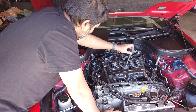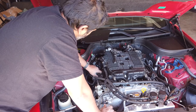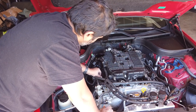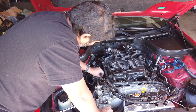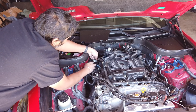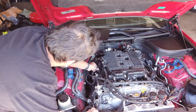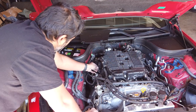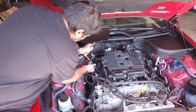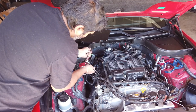Let's get the coils back in. Remember, tighten it back up nice and easy. Probably not even snug.